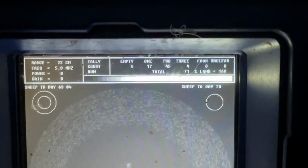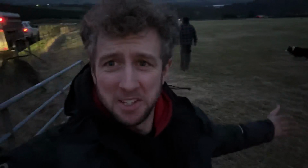Easy lamb day. Well, that's us for this one, sheep fans. Jock's just doing a bit more of the technical work with his good dog Bob there. Not a great start to scanning, but it will get better from here.